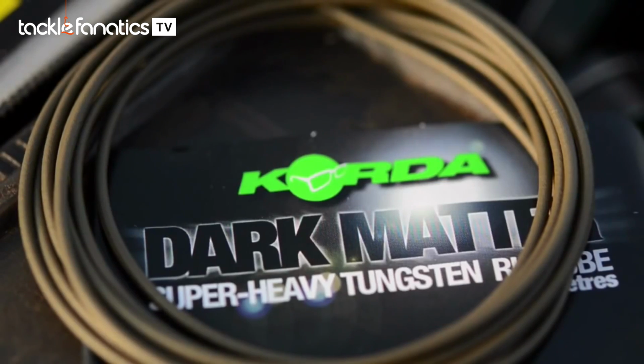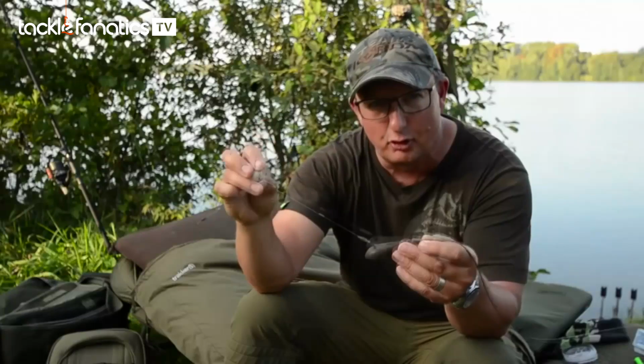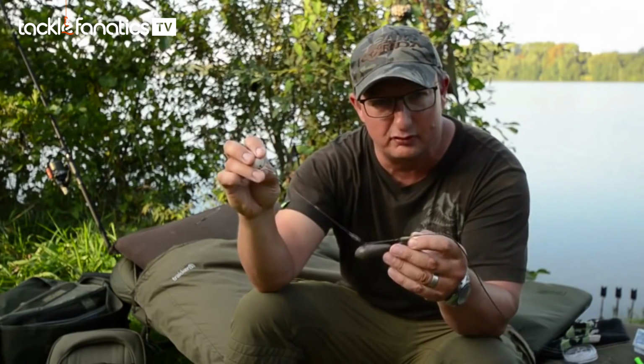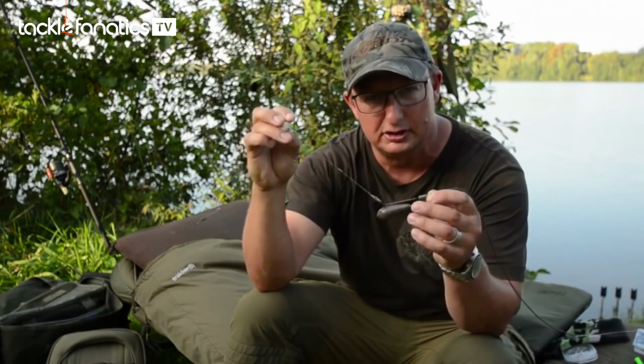And it's really important that you use tubing with this. This rig is more prone to tangling than a standard rig, than a standard lead clip. So by using a stiff hook link and a thick bit of tubing, you reduce the risk of that.